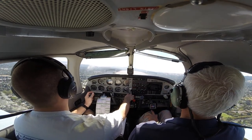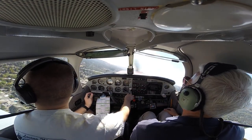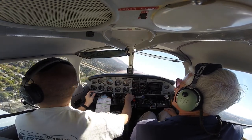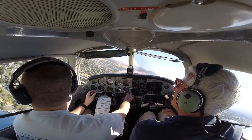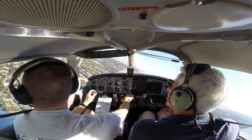Concord Tower, Cherokee 2863, Mike, request. Cherokee 2863, Mike, say request. Hey, can we switch to 19 right, please? Cherokee 2863, Mike, change to runway 19 right. Switching to 19 right, we'll remain in closed traffic as well. 63 Mike.